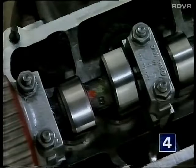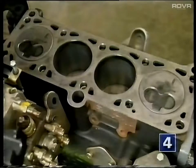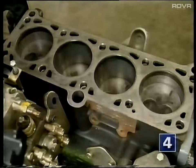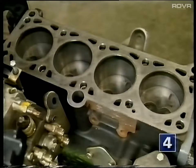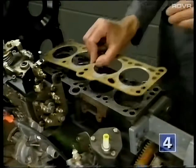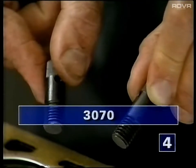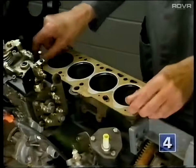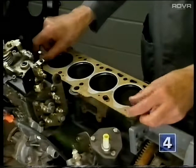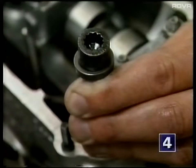Before refitting the head, turn the camshaft until the lobes of number 1 cylinder are uppermost. And turn the crankshaft until none of the pistons are at TDC. This prevents the pistons coming into contact with the valves when tightening the head down. To ease the alignment of the head and gasket, these special guide pins are available. Incidentally, cylinder head bolts of the multi-spline or polygon type should always be renewed.